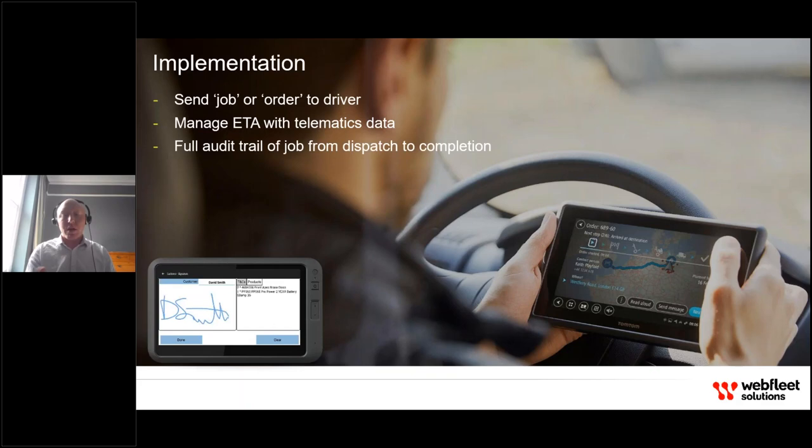You can see there's a six-step process this driver's going through in terms of accepting and starting that order. Every one has a timestamp, a location stamp, a date stamp. So you can see exactly what happened and when. And you can see when the driver's read it as well. So it gives you a lot of detail about how that route's being managed and hopefully if the vehicle's going to arrive on time or not.